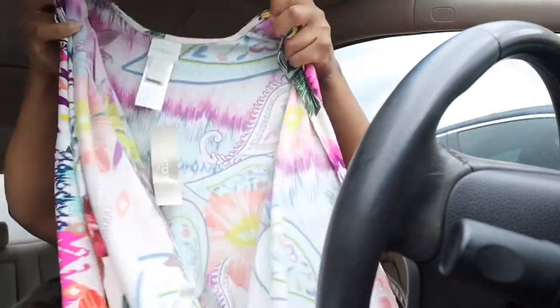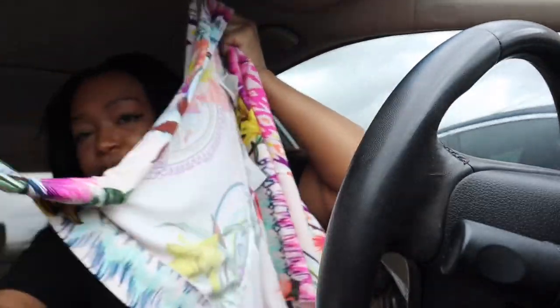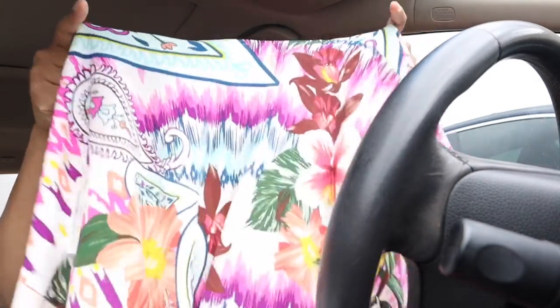Next thing that we have is I found this cute top, and this is something I'd actually wear. It's a new with tag Chico's top, and I know y'all probably can't tell, but it ties in the front. It has these little ties, and the tag says it's regular $69. It's a size 3P, so that's cute. You could wear that with a skirt, or you could wear it with some cute jeans. So, got that little cute Chico's top.